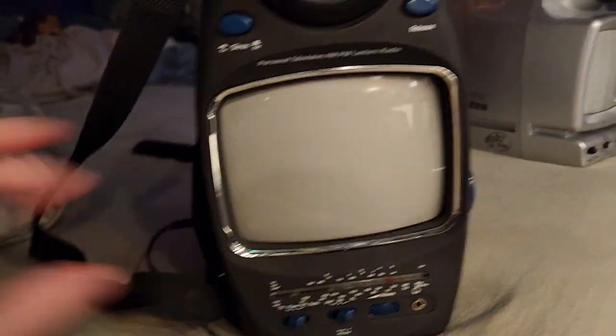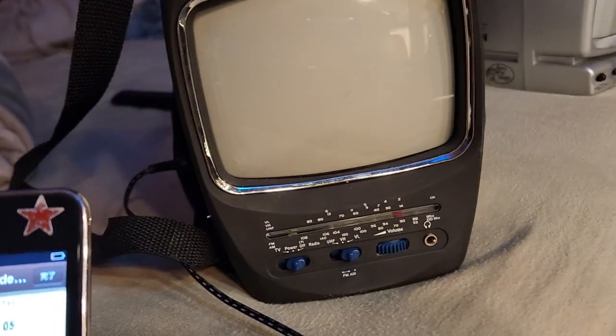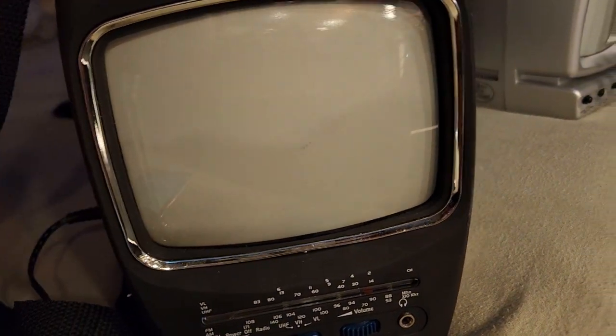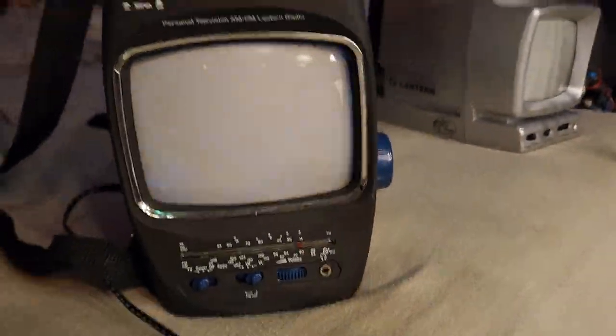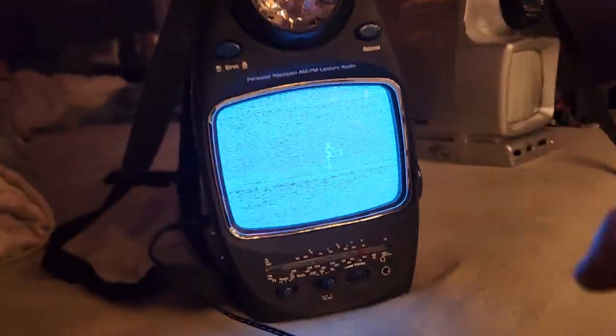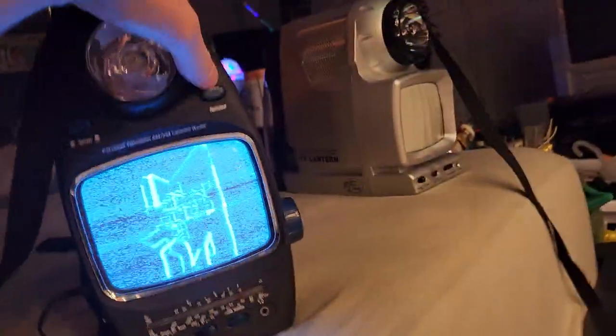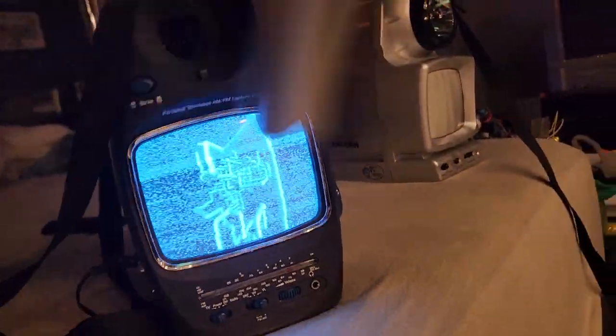So number 8, we have the GPX TV-WB534. Again, didn't have a date on it. But it's a little all-in-one, almost like survival kit TV. Because, you know, it's got things like TV, radio, which I'm not going to play. Like, let's see, flashlight, which I've actually used a couple times.